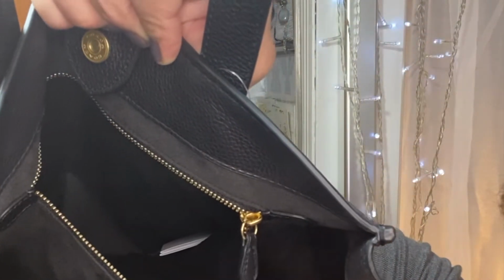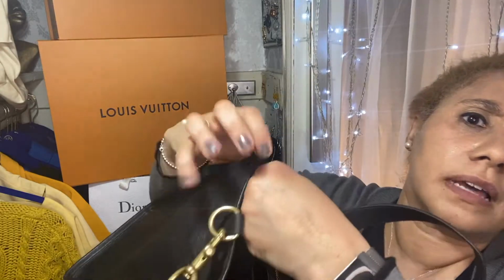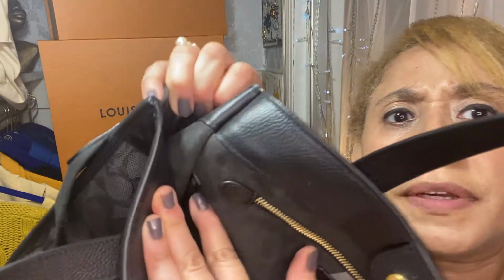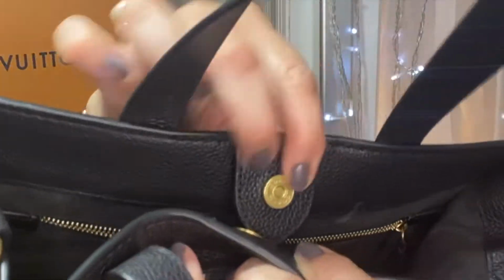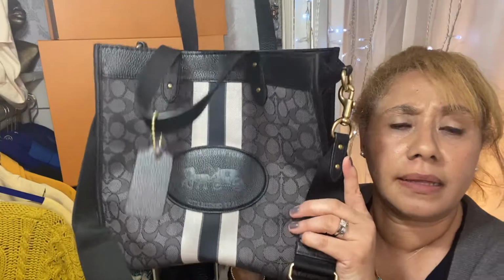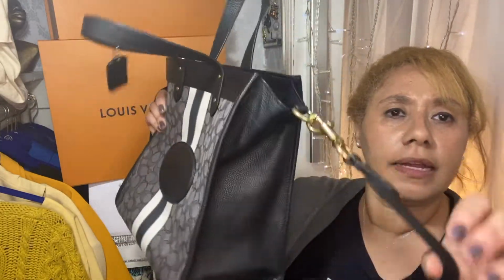All right, here's the bag. Here's the big pocket. It has the Coach Creed right there. You can't see it because it's black. And then there's also another Coach tag with the horse and carriage. I don't know if you can see that right there. Okay, it has a snap closure right there, so it's not a zip type tote bag. So I think this is really cute. And then it also has the straps. I really wanted the bag with this pattern, but it hasn't gone on sale yet.